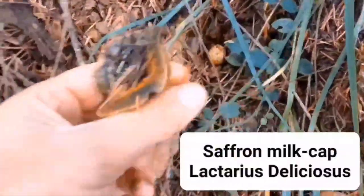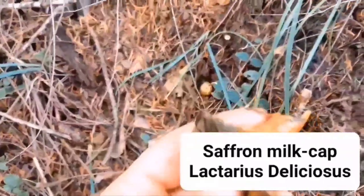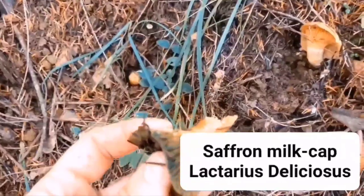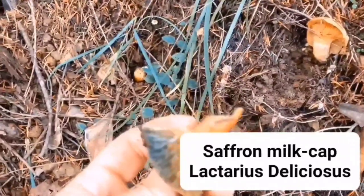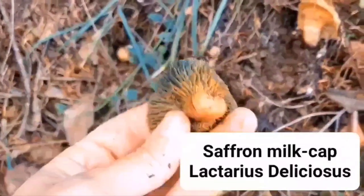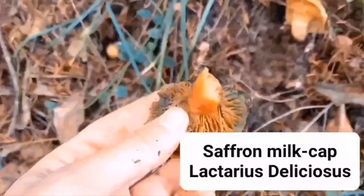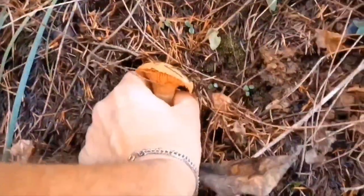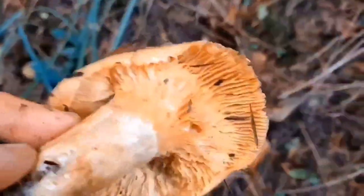Oh, this is an older mushroom. Yeah, this is a lactarius mushroom. Can't remember the name of it, but lactarius deliciosus. It's a delicious mushroom apparently to some people, but yeah.